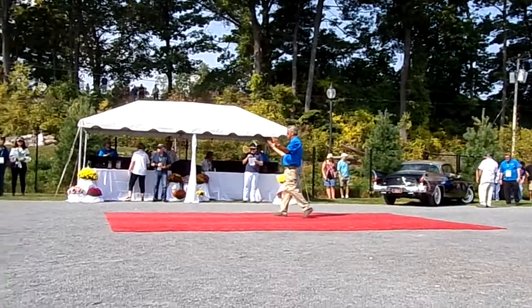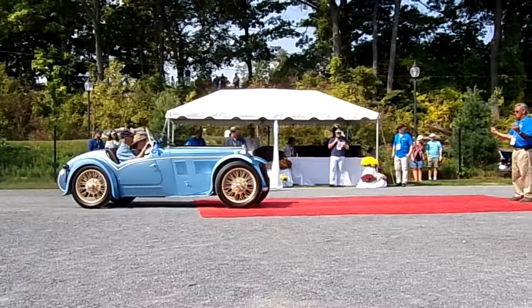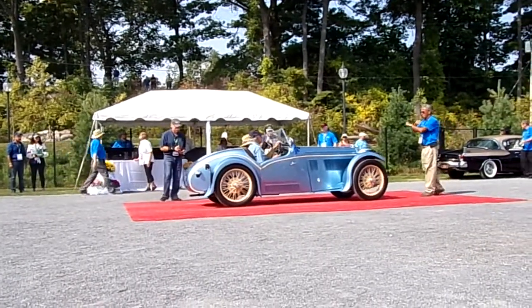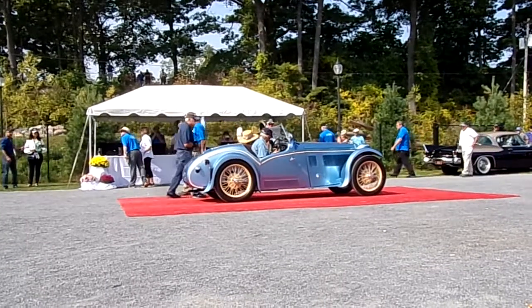In the MG category, winner of the Best in Class trophy goes to this 1932 MG Magnus Styles Special Threesome Roadster owned by Malcolm and Barbara Appleton of Waitsfield, Vermont.